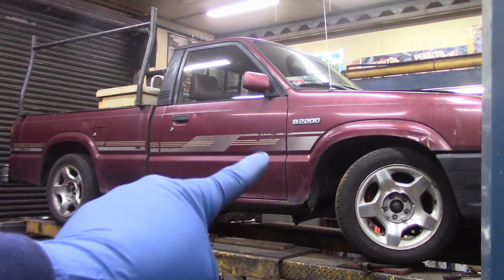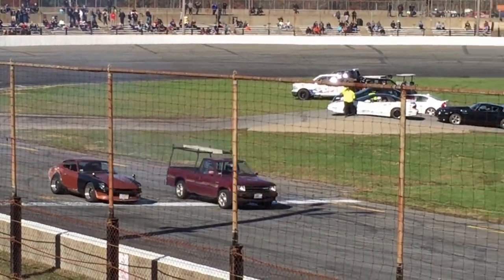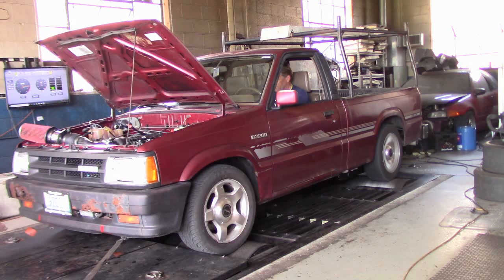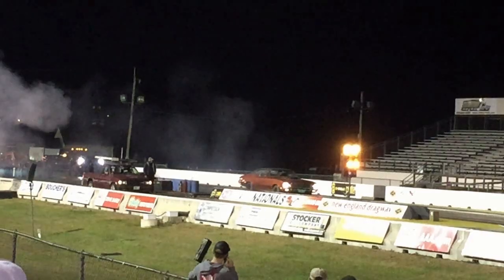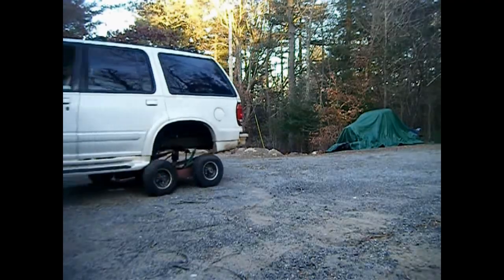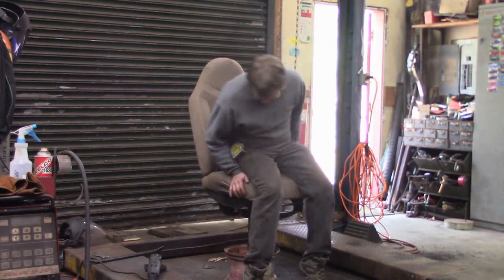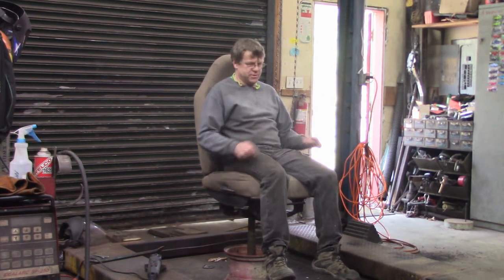This is my LS swapped Mazda B2200. As long as it's tied down well enough, I guess it'll be all right. Alright, now we got a design chair. I can do some highly classified scientific calculations.